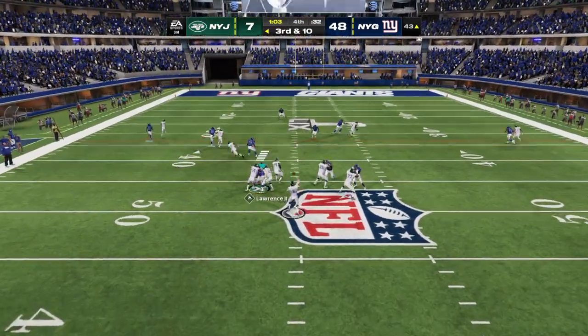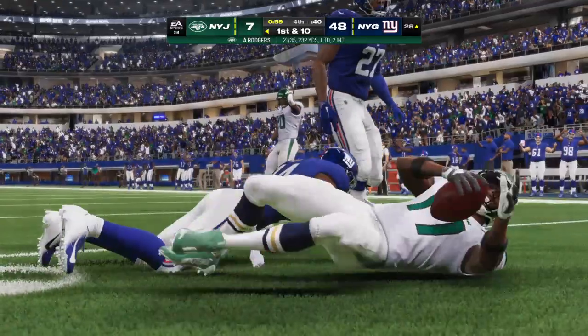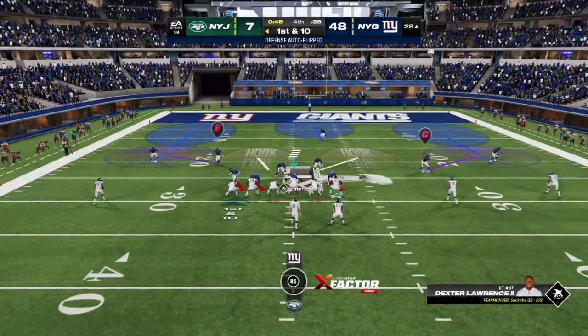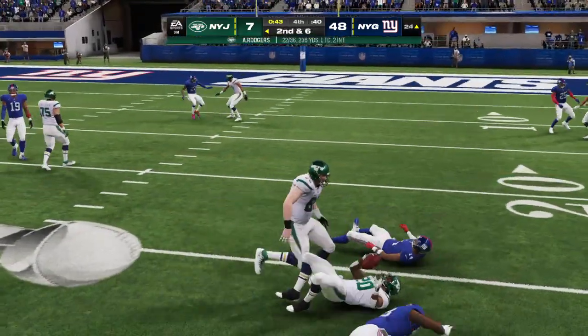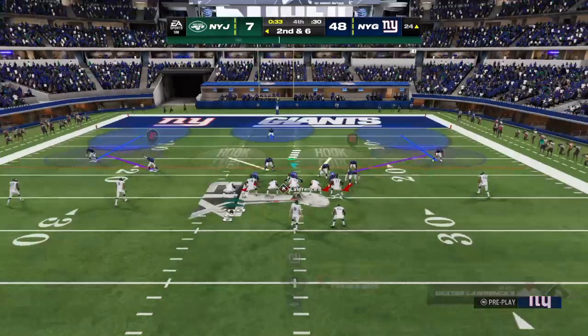Now Rodgers. He's got his target. That's complete. And they're going to have another first down as the tackle's made at the Giants' 28. Now they got to get to the line quickly. Over the middle, complete. That's Hall. And he's brought down at the 24 after a gain of 4.